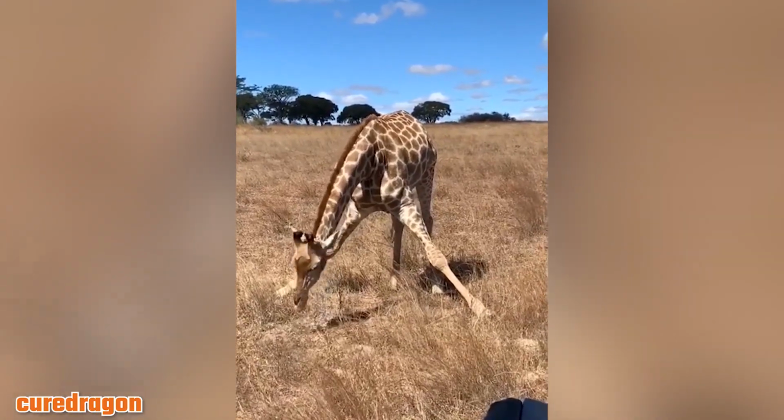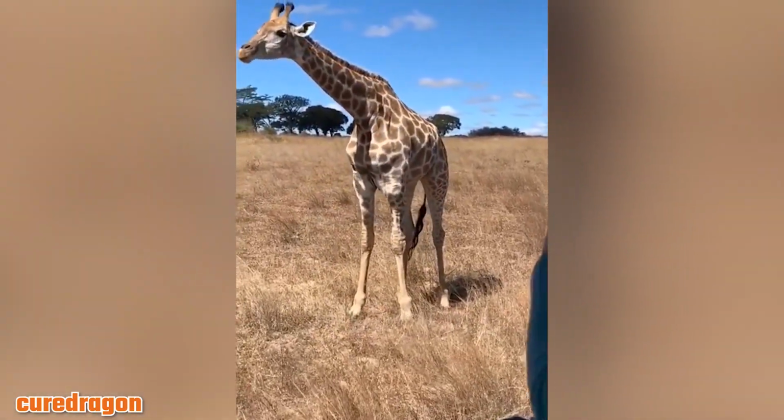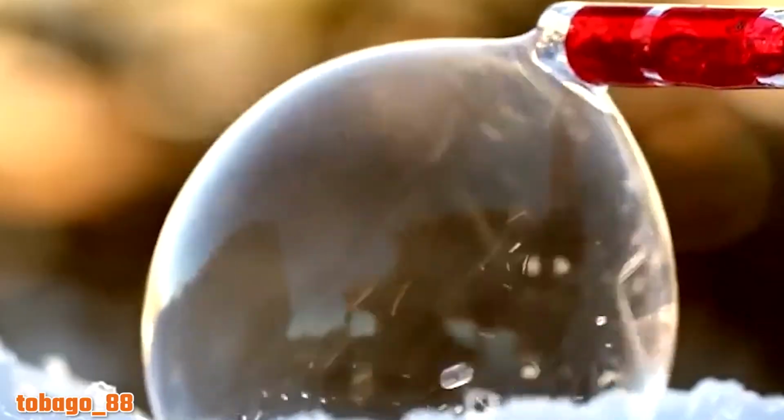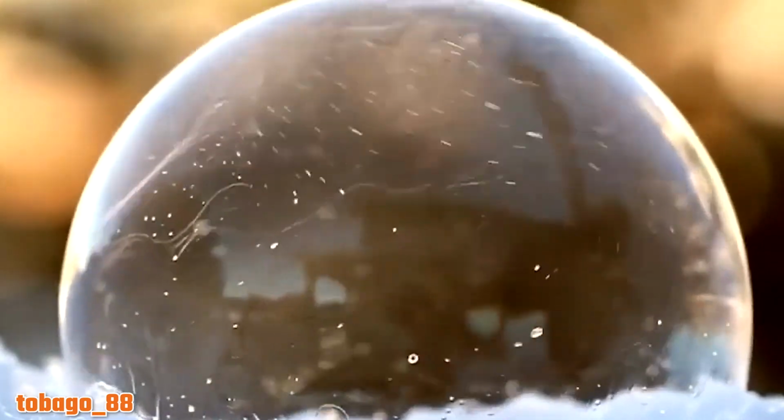This is how a giraffe eats grass from the ground. This is what a bubble looks like when it's freezing.